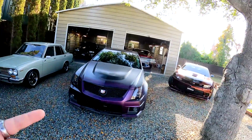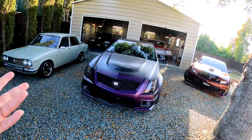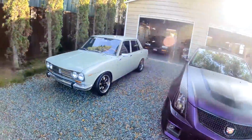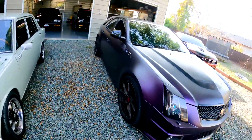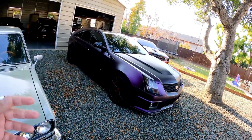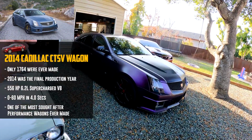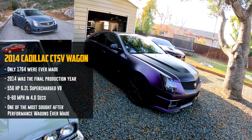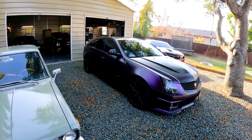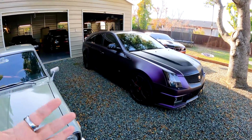This right here is kind of like my daily, and it's pretty much immaculate, man. It was about 25,000 miles when I bought it. It's wrapped, so it's okay to beat up the outside. It gets dirty. It's my daily. But this right here, ultimate rare CTSV Wagon, last year made, 2014. It is not a manual. It is an automatic, so it's easy for anybody to hop in. One of my employees, my lady, whoever wants to drive it.